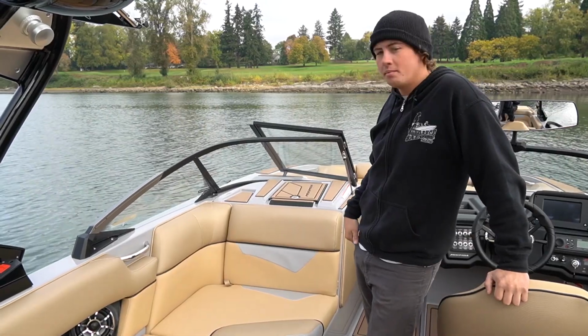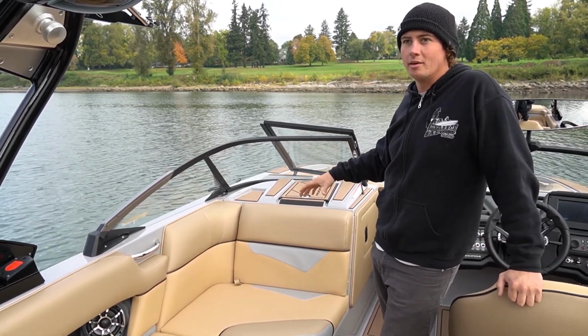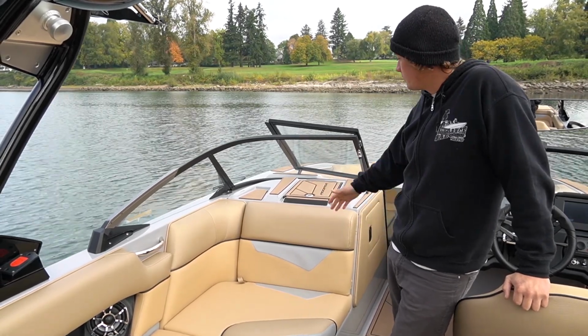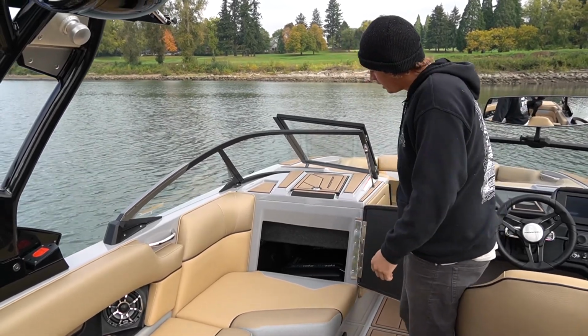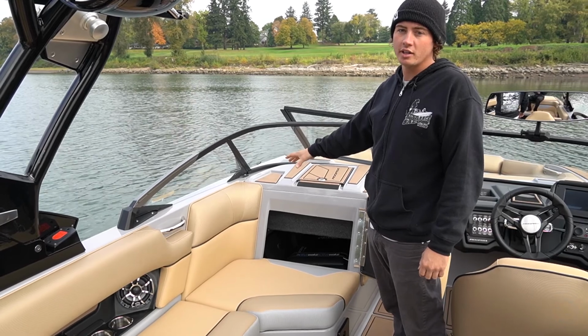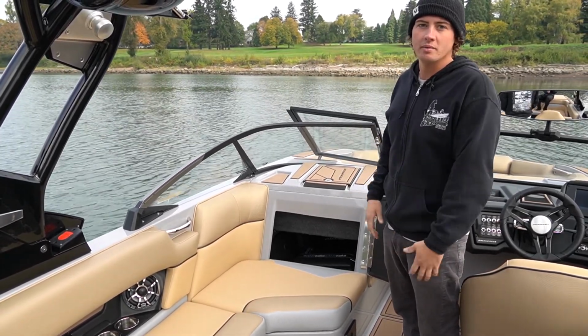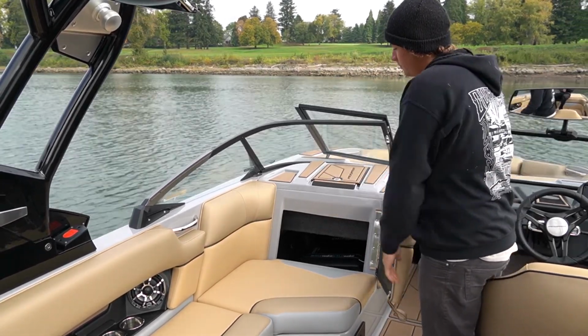All right, so to get a little bit more in depth on the OB area, this is where you're using most of the storage of the boat. It's a big storage area. You have a side open hatch here. Inside here, you've got your amps for the stereo, and then you also have your built-in battery charger that sits on the side, so you can plug an extension cord, have the boat charging when it's out of the water in storage. This seat's removable as well.